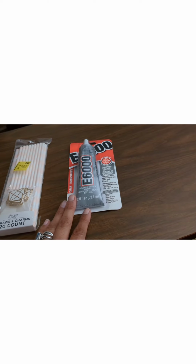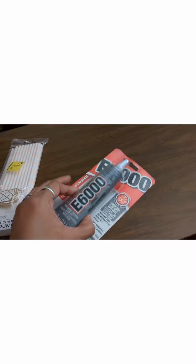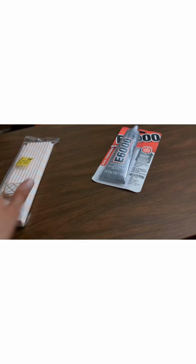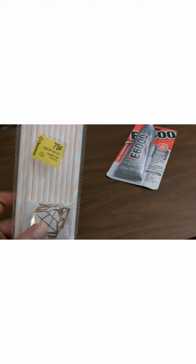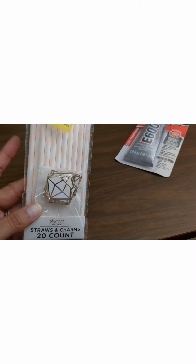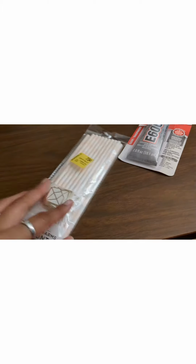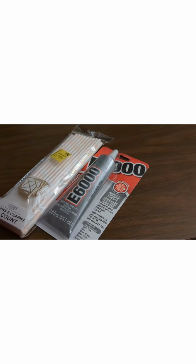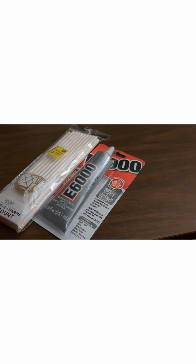So I'm in the process of repairing some boots from my hubby's. Hopefully this will work. And I always hit up the clearance aisle to see what they have. And I thought these straws were so pretty. And even these diamonds on here are really cute and have little glue dots, which I don't have to use together for anything. I can do whatever I want. So these, I'm probably going to keep them, the straws, to use for when I have guests over and, you know, little disposable cups and stuff like that.